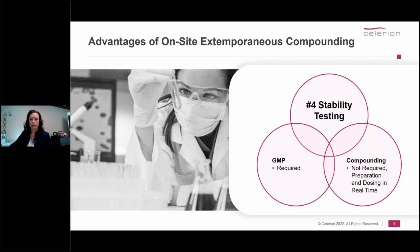The last differentiator is stability testing. GMP requires ongoing stability testing. On-site compounding does not have this requirement because the preparations are done in real time and administered shortly after preparation.